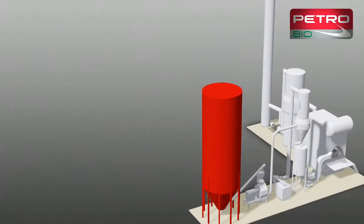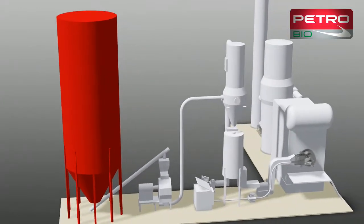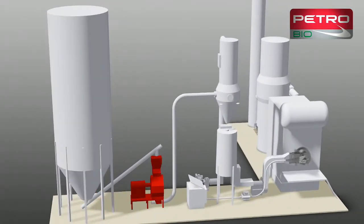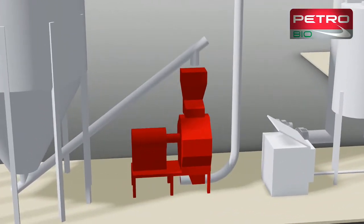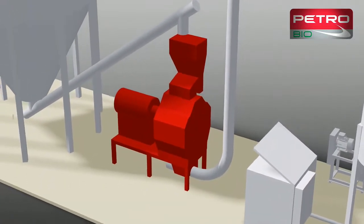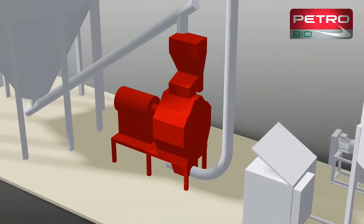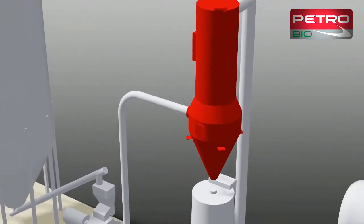Let's take another look at the different elements of a powder-fired energy system. Pellets are kept in a pellet silo. They are then fed out of the base of the silo into a mill. The mill grinds the pellets into a powder and then blows the powder through a duct to a filter. The filter separates the powder from the conveying air.